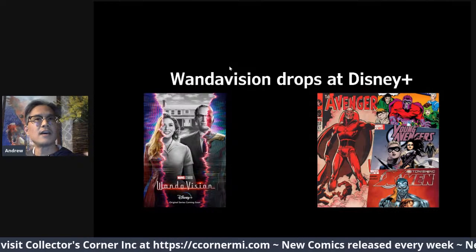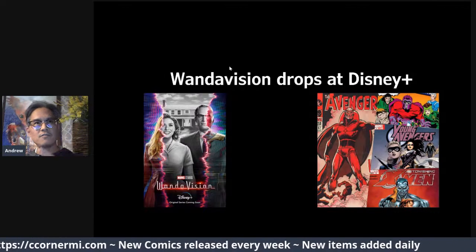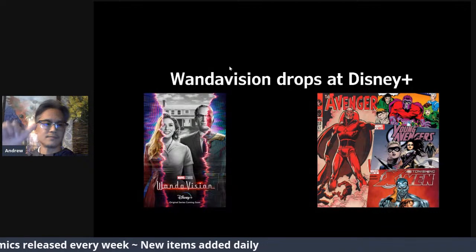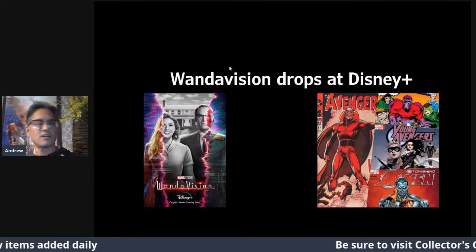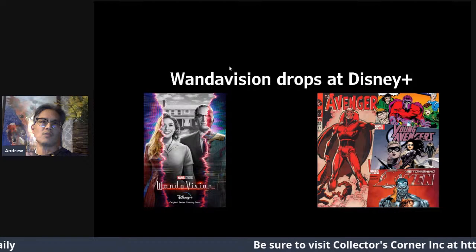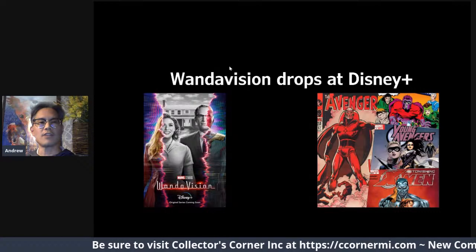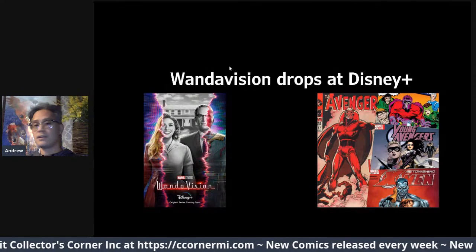On our blog, we'll also have a listing of a bunch of speculation books you can pick up. If you're a collector looking for value, these are all books that are hitting high, as you'll see in our pictures. We put up the first appearance of Vision and the first appearance of Scarlet Witch. Those are obviously really pricey books already, but there are a lot of other ones we listed there that are ones to keep an eye on.